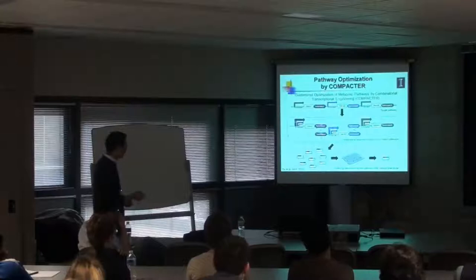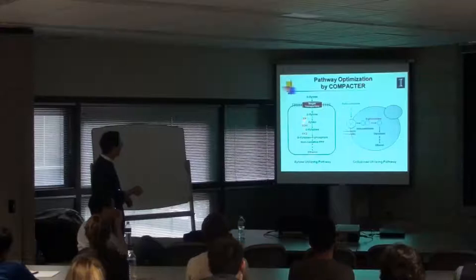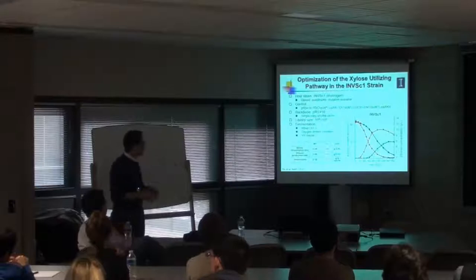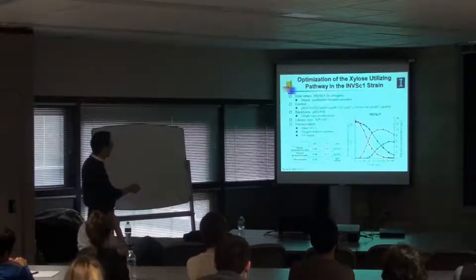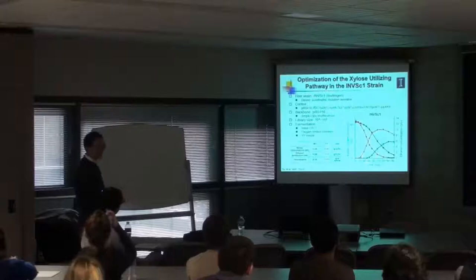And we used two pathways as model systems. One is the xylose utilization pathway, which consists of three structural genes: xylose reductase, xylitol dehydrogenase, and xylulokinase. And then also, we worked on the cellobiose utilization pathway, which consists of only two genes. We created a library using the COMPACT method, and we transformed the library into a laboratory yeast strain we obtained from Invitrogen. The library size is about 10 to the 4th, 10 to the 5th. Then we spread the whole library on a petri dish plate and just picked the ones with bigger colonies, and then we did further fermentation studies to verify them.